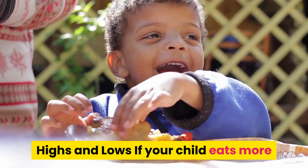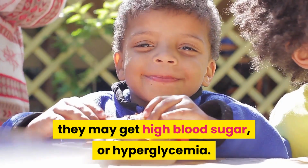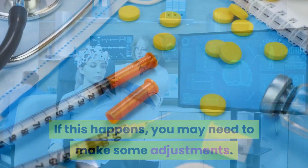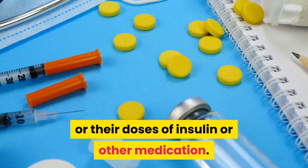Highs and lows. If your child eats more than expected or at a different time than you've planned, they may get high blood sugar or hyperglycemia. If this happens, you may need to make some adjustments. Talk to your diabetes team about adjusting their meal plan or their doses of insulin or other medication.